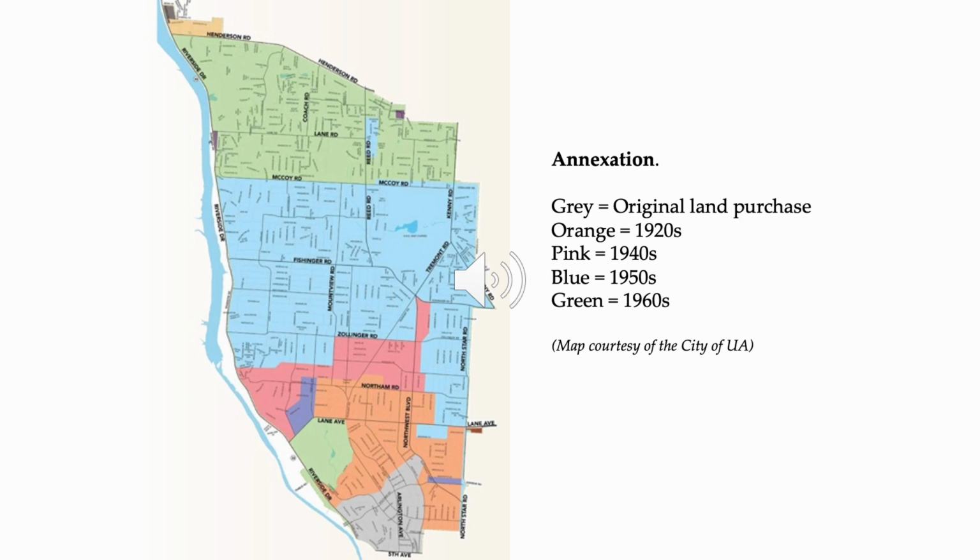I'm going to take us back to this annexation map. Remember, we looked at the gray southern piece as the original development. The color coding over time shows that in the 50s, which is the blue, and the 1960s, which is the green, we had some massive land annexations happening.